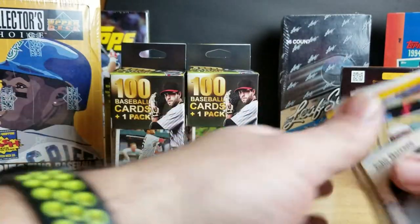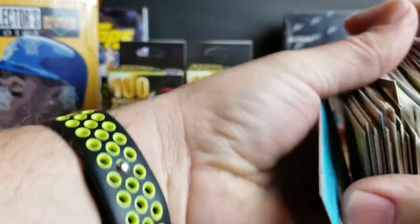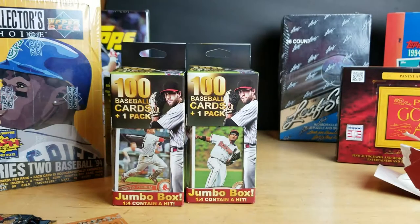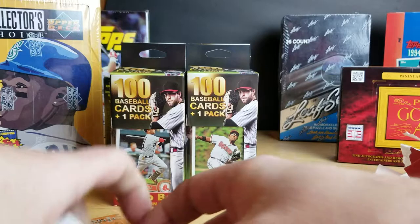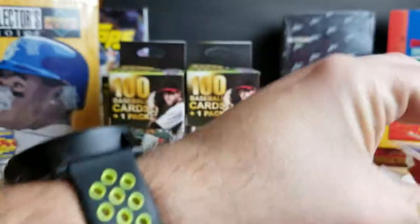Two more to go here. Try to make this under a 30-minute video for you guys. I know you guys just want to see the hits as well. That's what I'm looking for. But it's nice to look at the cards as well.